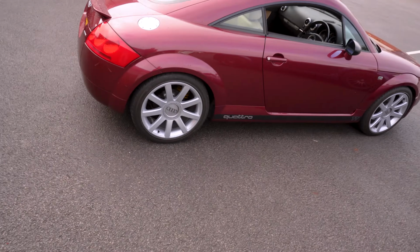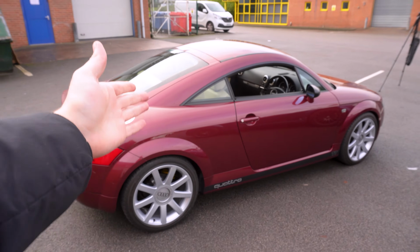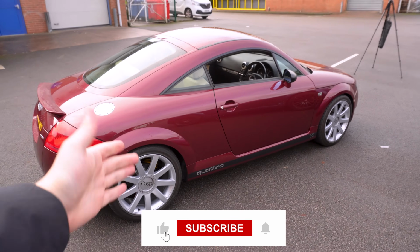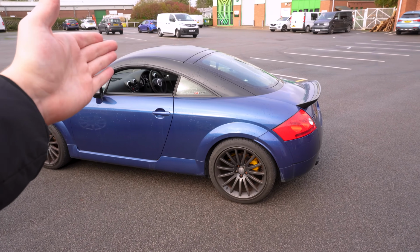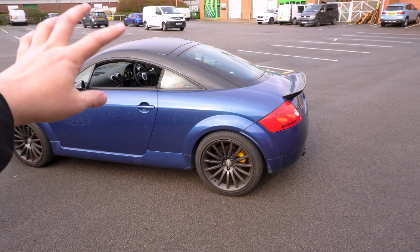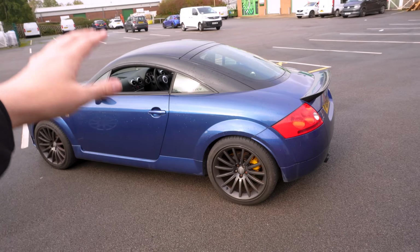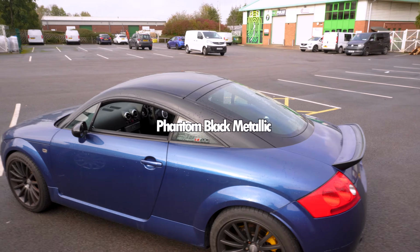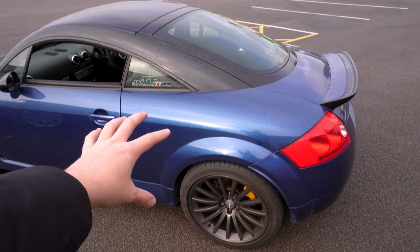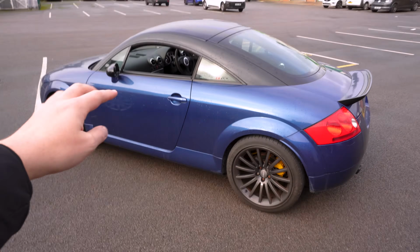Before we actually move on to the interior of the Quattro Sport, which is arguably the biggest change compared to the normal TT, I just want to talk about the very last thing on the exterior. If you just take a look over here, this car is obviously one colour. Whereas if you have a look at the Quattro Sport, it's not just one colour. It's actually got the top half-ish in a black. I don't know what this black is. I'll put it on screen as to what this black is actually called. And then obviously further down you've got the other colour that you can get them in.